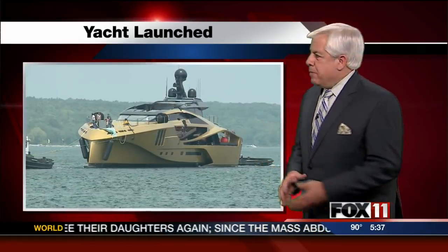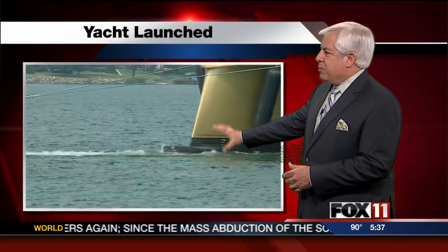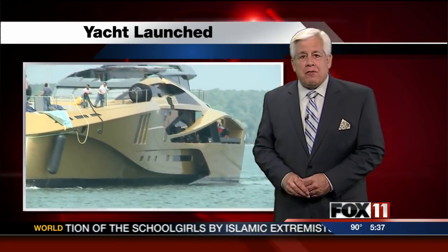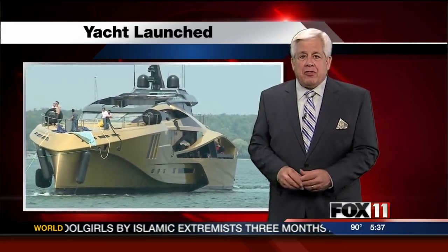Well, it looks like it's maybe part race car, part spaceship, if you look at it closely. It is the latest multi-million dollar vessel from shipbuilder Palmer Johnson in Sturgeon Bay, and it's now in the water of Sturgeon Bay. Fox 11's Eric Peterson has more on today's brief maiden voyage.